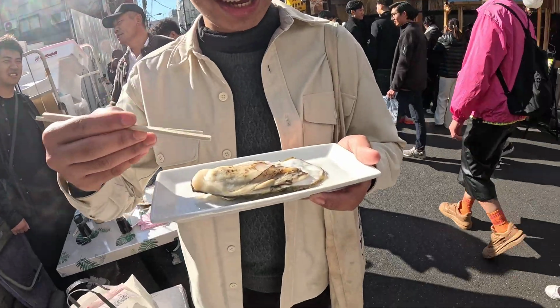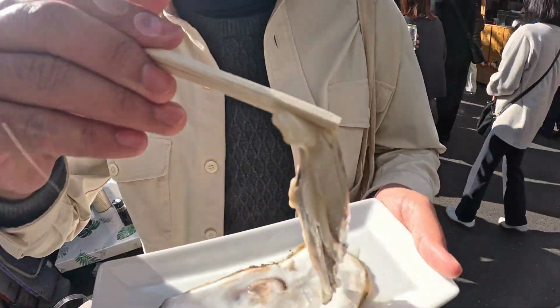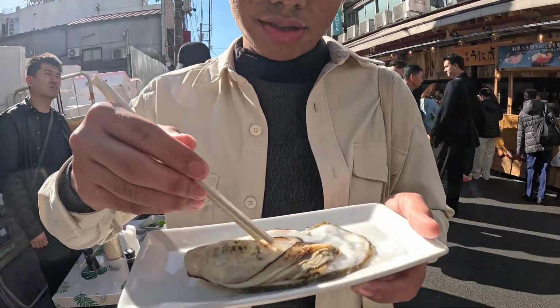So we have this 1,000 yen. So roughly less than 10 Singapore dollars, and it's really huge. They just torched it and grilled it on the spot. So we're just gonna try it.